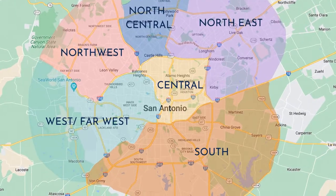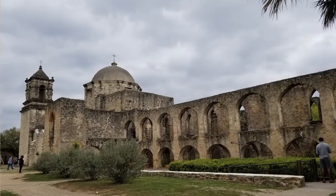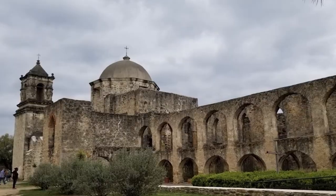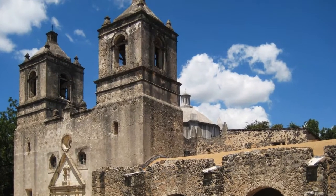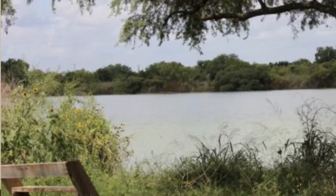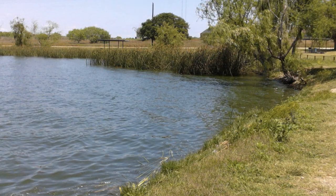Now we're going to move on to the south section of town, and this is going to be the area south of Highway 90. The most notable things in this area are obviously going to be the San Antonio missions, and if you didn't know, there's 4 other missions besides the Alamo. So you can go and see these historic structures that were from the 1700s and 1800s in this area, and there's also a trail system which connects them. If you're into bird watching, there's Mitchell Lake, which is fantastic for that. There's also Calaveras Lake and Braunfels Lake for some fishing.